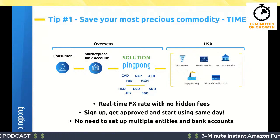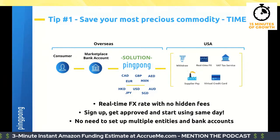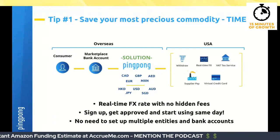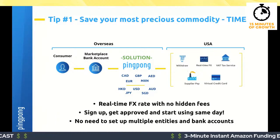So we are kind of this digital bank account that instead of paying out of your local bank account, you would pay into a PingPong account, and that's where you would be able to do the savings, whether it's receiving international funds in different currencies, or if you want to pay out in different currencies as well. So this is tip number 1. You're going to be able to open these receiving accounts and save you a ton of time.